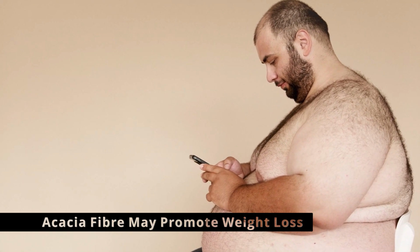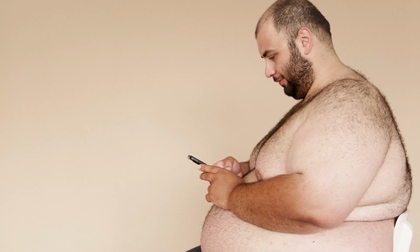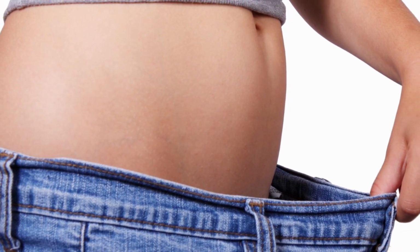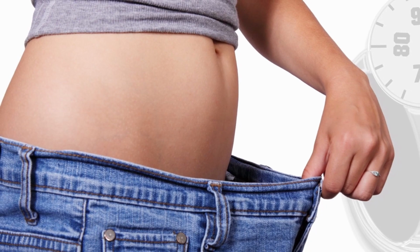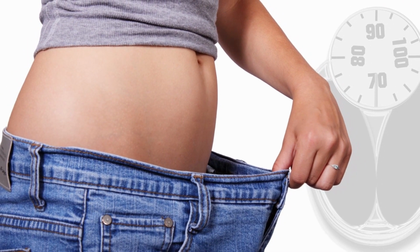Acacia fiber may promote weight loss. Preliminary research suggests that acacia fiber may help to reduce body mass index, BMI, and body fat percentage. Acacia fiber is a source of soluble fiber. Soluble fibers make people feel full, which helps keep them from overeating and gaining weight. That fiber helps keep you feeling full longer and provides sustained energy.